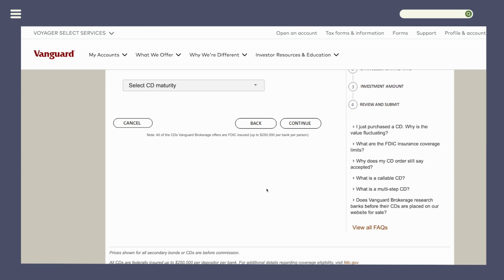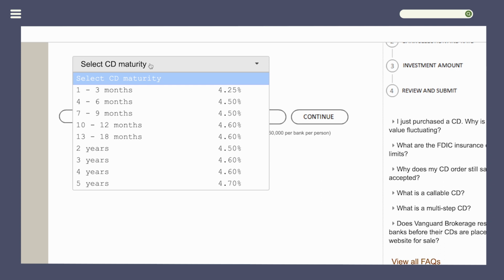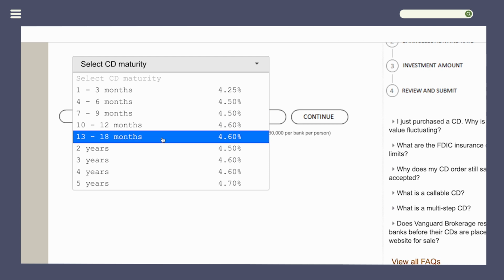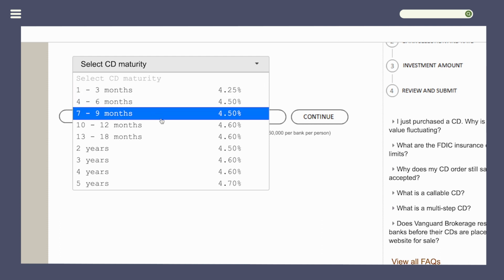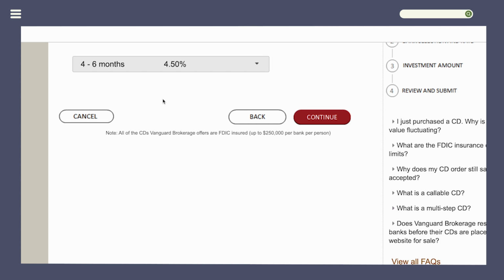Once you select Continue, we will now be able to buy a brokered CD in Vanguard in terms of the terms that we want to buy. Notice that all of these rates are much higher than what your local bank will offer. Currently, as of this moment, a 1-year CD in Capital One or Ally and other high-yield banks will offer 4.15%. So let's say we want to buy a 6-month CD here. So I'm going to click on 4 to 6 months, giving us currently 4.5%. I'm going to click on Continue.